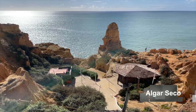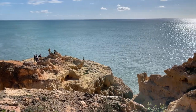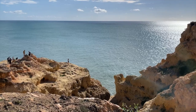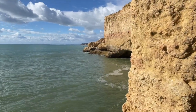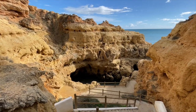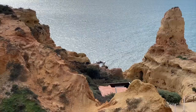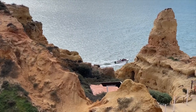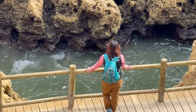We're now here in Algar Seco. Algar Seco is a group of tunnels, passages and caves carved in the limestone cliffs of the Algarve coast in Carvoeiro. It has boardwalks along the scenic rocky coastline. The work of erosion, sea, wind and the sun in the limestone cliffs has made these rock formations impressive. But we are here for one thing, to check out a famous Instagram spot, the A Bonica Cave.